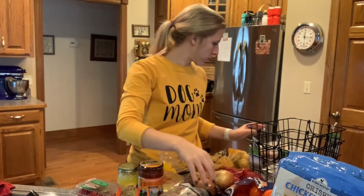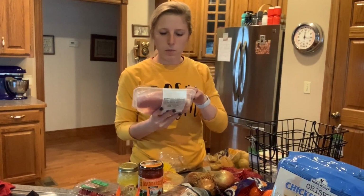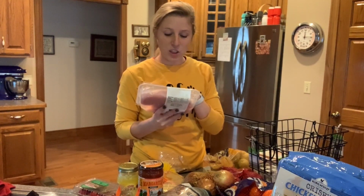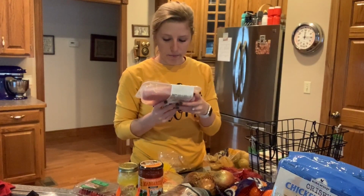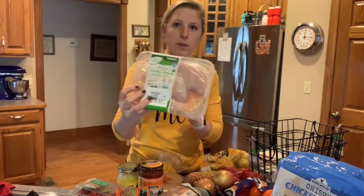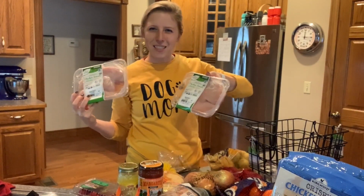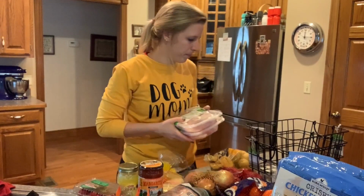Love it. And then I picked up these organic chicken breasts, also by Simply Nature. They are free range, boneless, skinless chicken breast. And they're the same thing. No hormones, no added, nothing. So that's what these look like. And I picked up two because Zach says he's gonna try to start eating healthy with me, but we'll see.